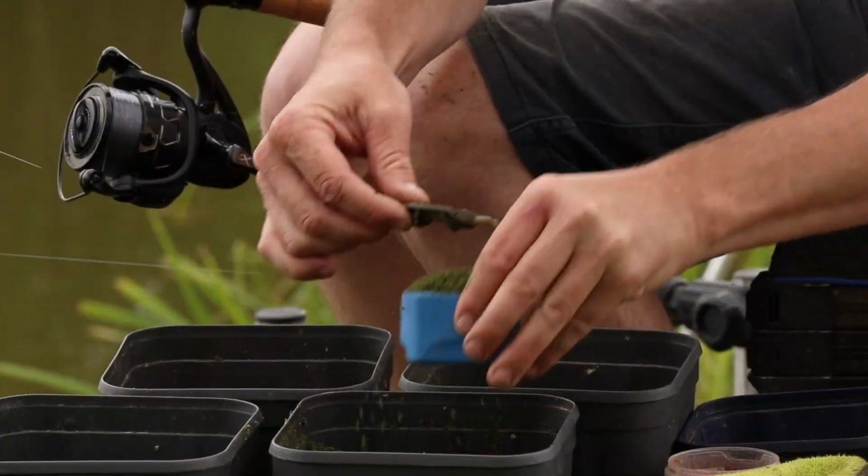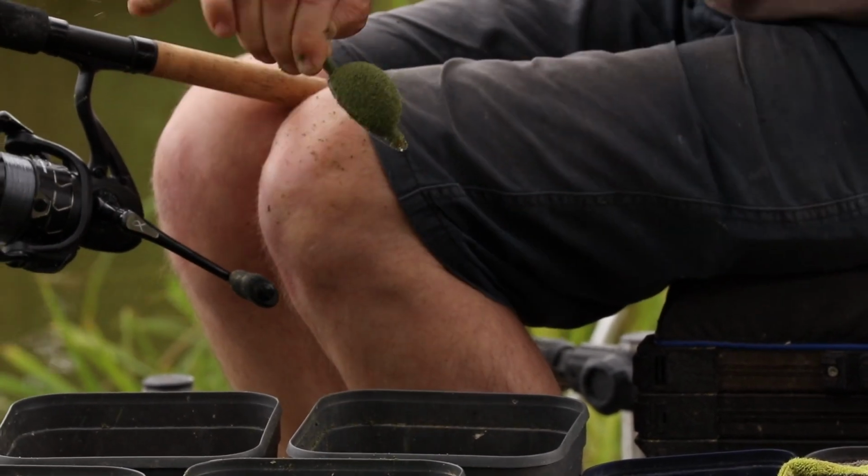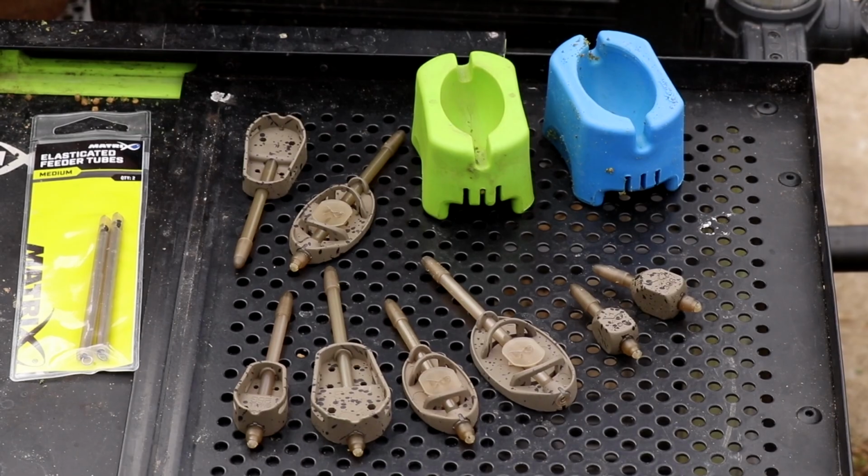Molds, obviously the open feeders, we don't need the mold, but for the method feeders, use the mold. So all these options you've got, and you just need the one rod set up to do it. So swap and change on the day and see what's best.